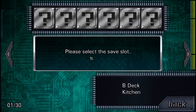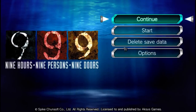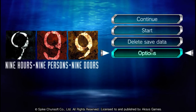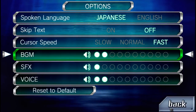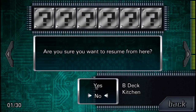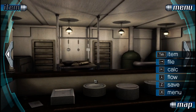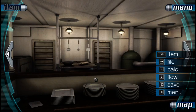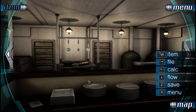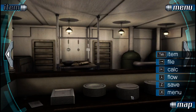And also, let me double check something. Why does it feel like the text speed is so much slower? What the heck? That's weird. I think I just leave the somewhere. Why does it feel like the dialogue's a lot slower? Oh yeah, right. Because normally during the cutscenes, I wait for the actors to voice their lines in Japanese, and then I read over. Right. Then that's why I'm like, why is it? Okay.